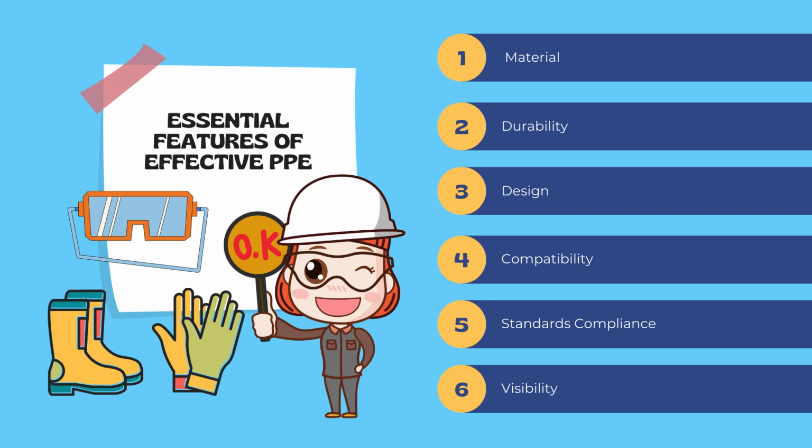Durability. PPE should be durable and able to withstand the rigors of daily use in a machining production environment. High-quality PPE will be long-lasting and resistant to wear and tear, ensuring consistent protection for the wearer. PPE should be inspected regularly for signs of damage or wear, and replaced as needed to maintain its effectiveness.